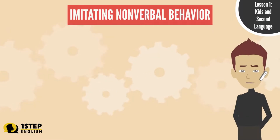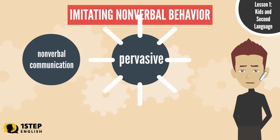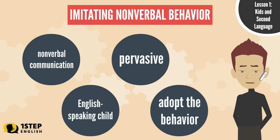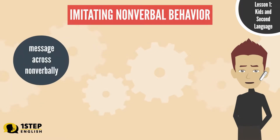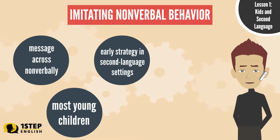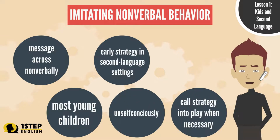Imitating nonverbal behavior. Nonverbal communication was so pervasive that even one English-speaking child seemed to adopt the behavior. Trying to get a message across non-verbally is an appropriate early strategy in second language settings. Most young children, in these circumstances, seem to be able, unself-consciously, to call this strategy into play when necessary.